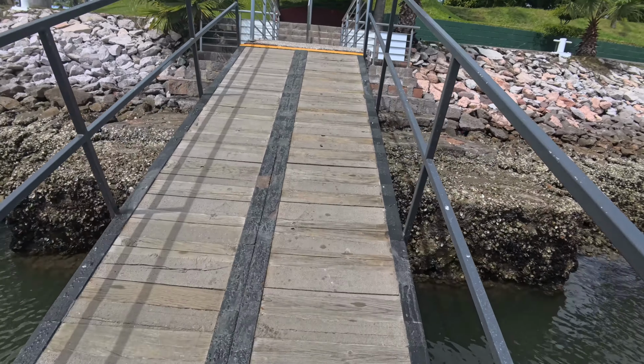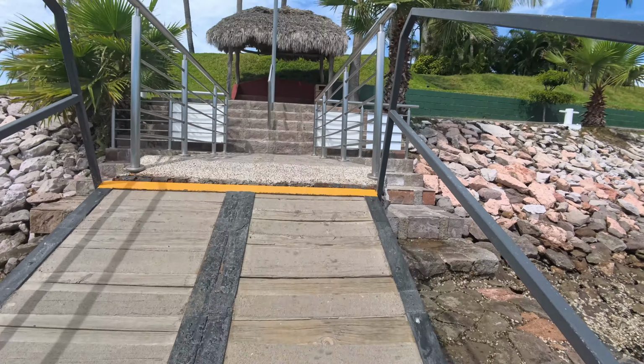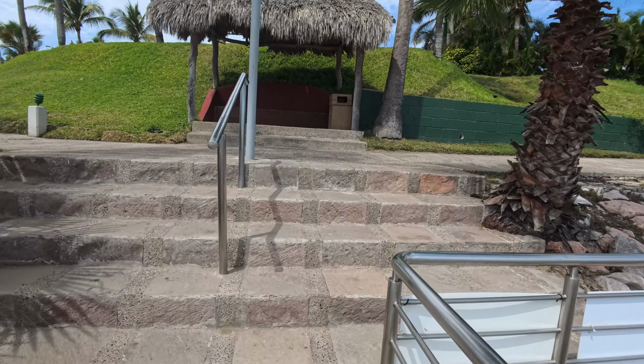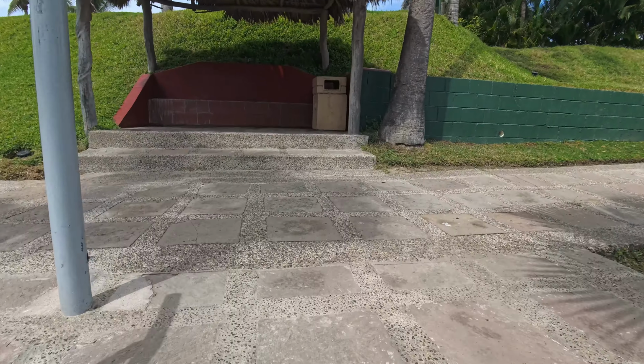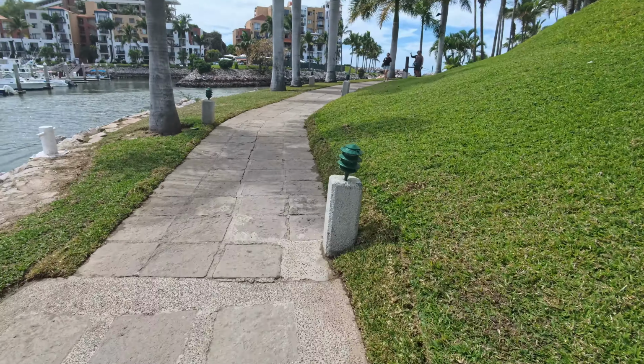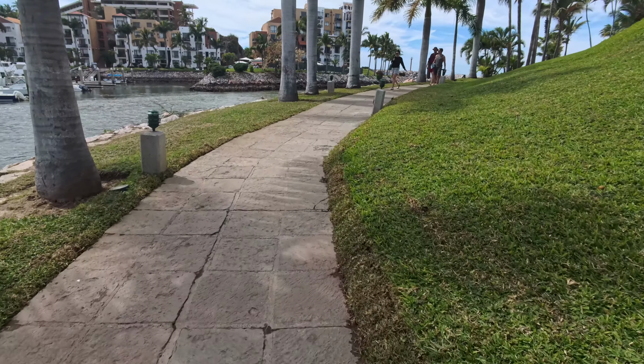Go up this ramp, and you can just follow along in the video. I did do a couple jump cuts just to not make this video so long, although it is going to be long regardless. We'll just veer to the left here and follow this path, and I will see you guys at the beach.